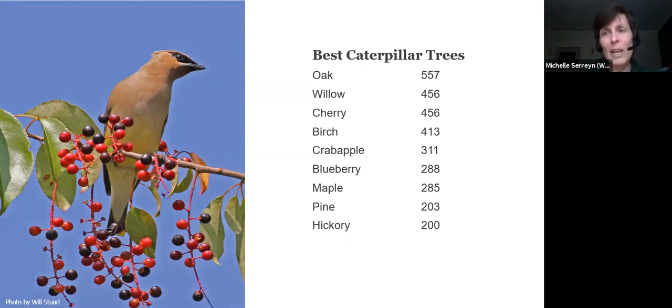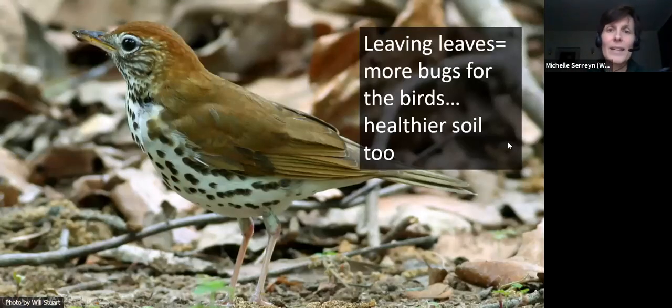So when I am on campus, I'll see warblers and all kinds of other small birds gleaning in among the crabapple trees, picking out those little insects that are there to pollinate the crabapple flowers. All right, so those are caterpillar trees. We can go on, and when the trees shed their leaves and they go to the ground, of course, that's a natural process. We think it's messy, so we rake them up, but those leaves are where a lot of insects and other invertebrates hide.